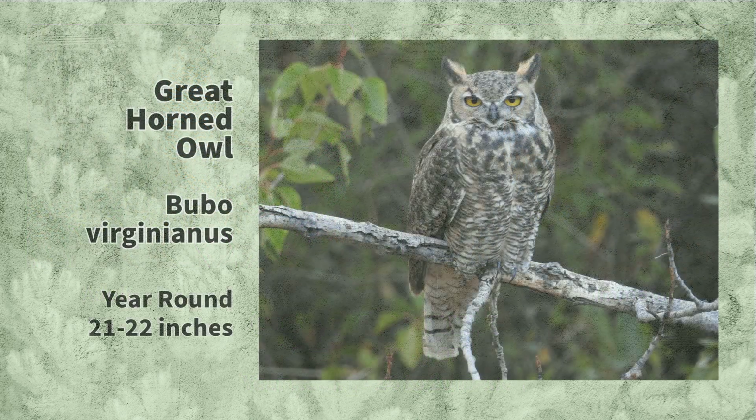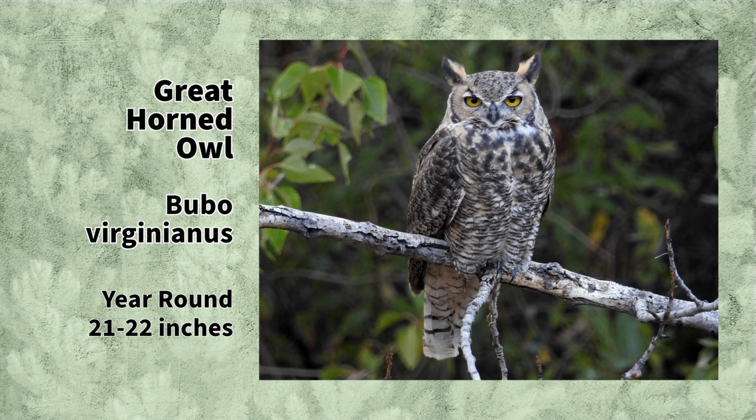With their ear-like tufts of feathers and piercing yellow eyes, great horned owls are easily identifiable. However, as is the case for all 3 owls found in the village, they are more often heard than seen since they are nocturnal. Mammals make up the majority of the great horned owl's diet, but they are adaptable and will eat whatever is available when hungry.